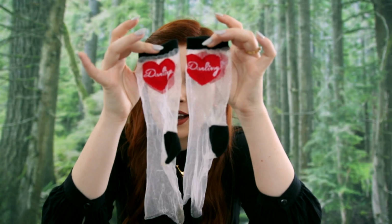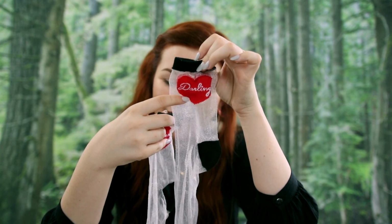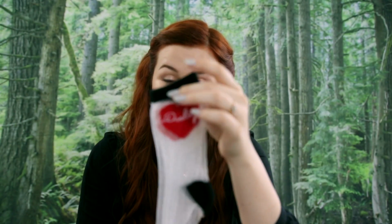I got a few pairs of socks also. I know, we're getting crazy. Do you do this as well, to unravel your sock, just flick it madly? They're sheer for the most part, and they say darling up the top in a little love heart, and I enjoyed that, so I grabbed those ones.